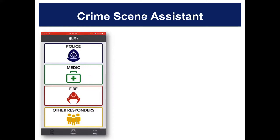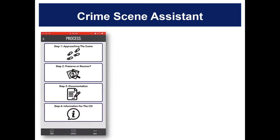So after agreeing to the disclaimer, the home page will be displayed. You will see here that we've broken the app down into 4 responder categories. Select police and you will go through to the process page. If you would like to know more about the functionality of the app, you can visit our YouTube channel where there's a video. But for now, I'm going to show you how this app becomes your personal crime scene assistant, reminding you of all the steps along the way.